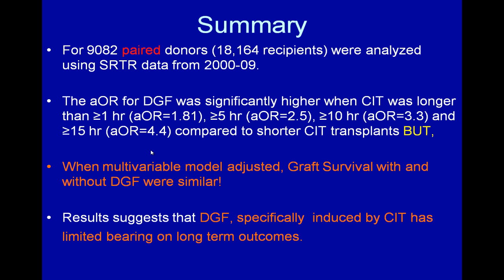So to summarize, for 9,082 paired donors that were analyzed through SRTR data from 2000 to 2009, the adjusted odds ratio for developing delayed graft function was significantly higher when CIT was longer than 1 hour, 5 hours, 10 hours, and 15 hours compared to shorter CIT transplants. But when the multivariable model adjusted for different confounders, the overall graft survival with and without DGF was similar. The results also suggested that delayed graft function induced specifically by cold ischemic time has limited bearing on long-term outcomes.